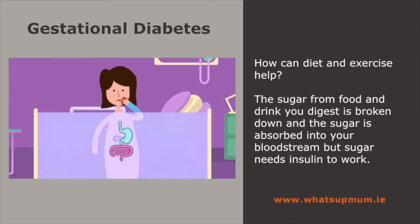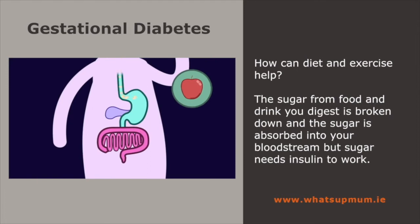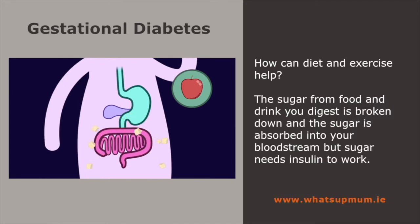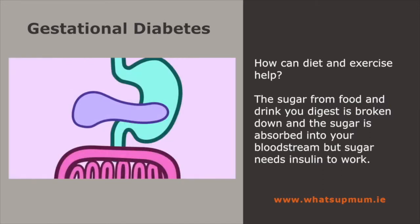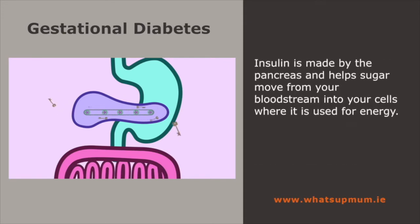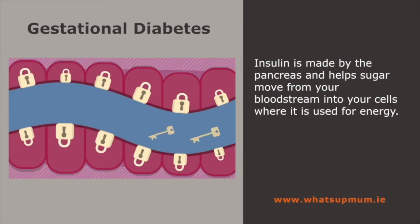Food and drinks are broken down in your digestive system. The sugar they contain is absorbed into your bloodstream. But sugar needs insulin to work. Insulin is made by the pancreas and helps sugar get into your cells. Insulin acts like a key that lets the sugar move from the bloodstream into the cells of your body, where it is used for energy.